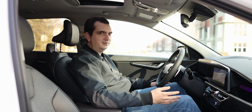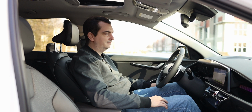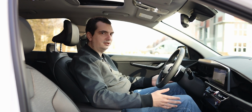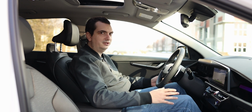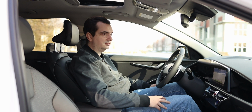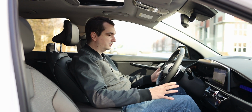And let's face it, how often do you actually clean your car? Probably not that often. So again, Kia, why do you keep using gloss black plastic? There are far better options out there that look just as good or probably even better than all of this gloss black. As for functionality in this interior, it works great.